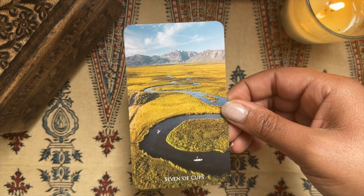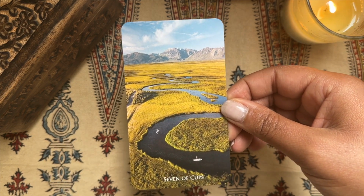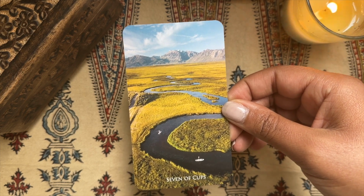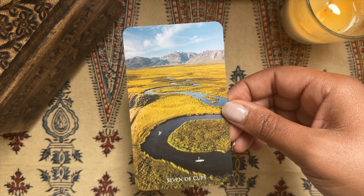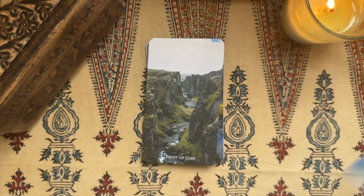Seven of Cups. So, with choice, you have your twists and your turns. How do you navigate? Is there just one path to take? Yeah, that's pretty self-explanatory.